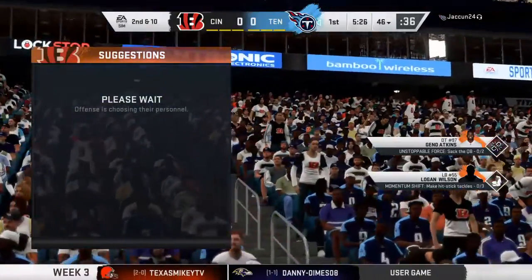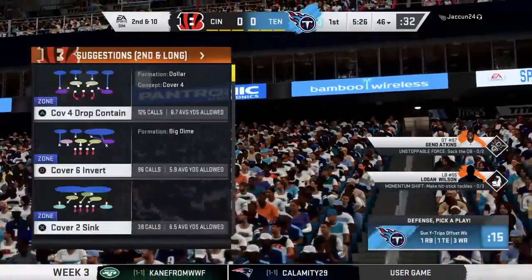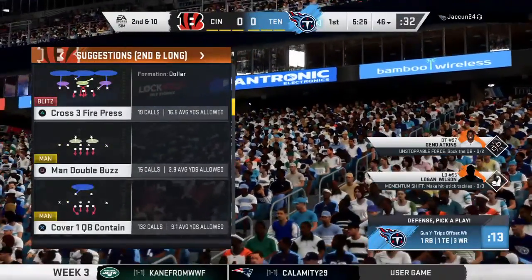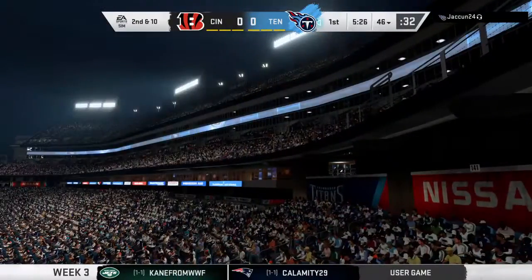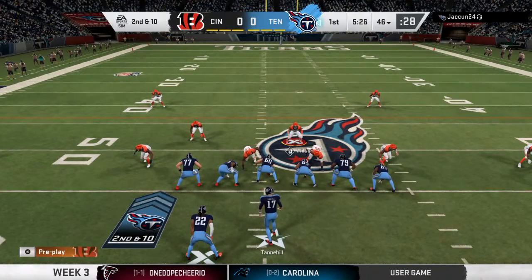Now the first play of the drive there is incomplete. Didn't have a receiver open downfield, and as it turned out, couldn't even find his outlet man because of the coverage. It was way too tight, unable to find anyone open. After the incomplete pass, here now is 2nd and 10.